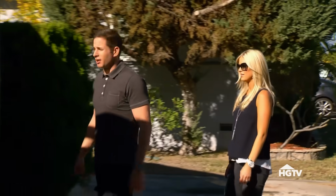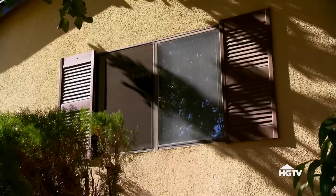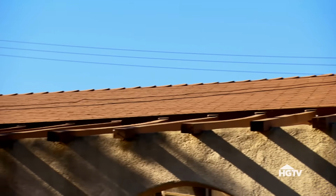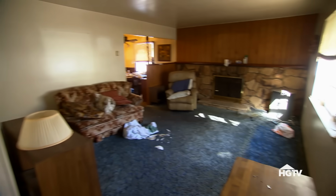This is a lot worse than I thought. It's kind of a funky house. Maybe it's nice on the inside. Uh-oh. Ooh-wee. Huh. This needs so much work. I know it does. Oh, my God.